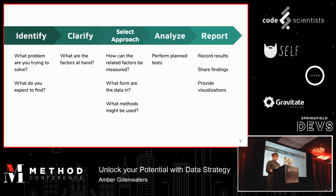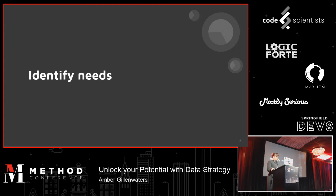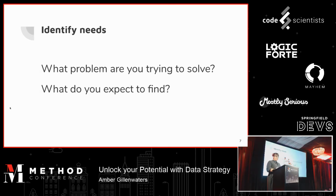and the fourth step I have here is your analysis, which is actually pretty quick. If you've done all the other parts appropriately, the analysis part is maybe 10% of the amount of time. And then reporting, so sharing that and providing visualizations of it. I want to go through each of those steps and add some pointers, things to consider.